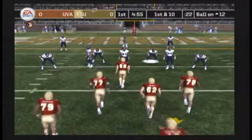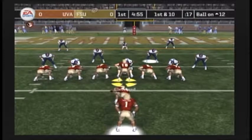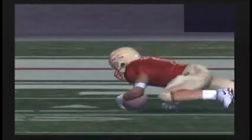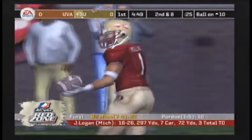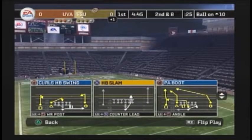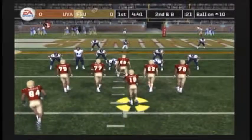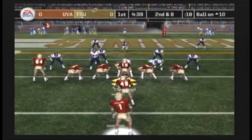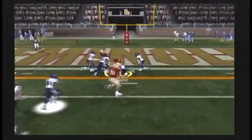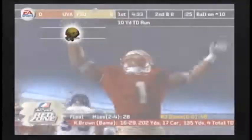We'll see if they can get it in as they start this drive in the red zone. The Noles line up in an I formation. Cleveland hands it off, and they make the stop at the 10-yard line. They'll get two on that one. They'll line up on the 10. Florida State comes out with an I formation. They hand it off. Touchdown, Florida State. Very impressive run by the halfback to find the end zone.